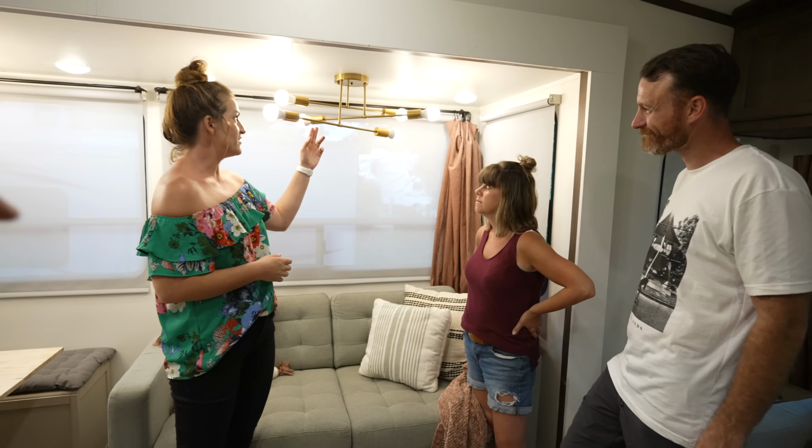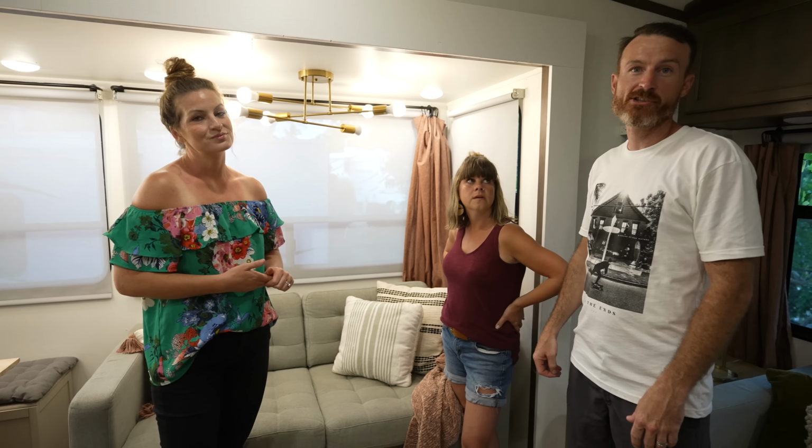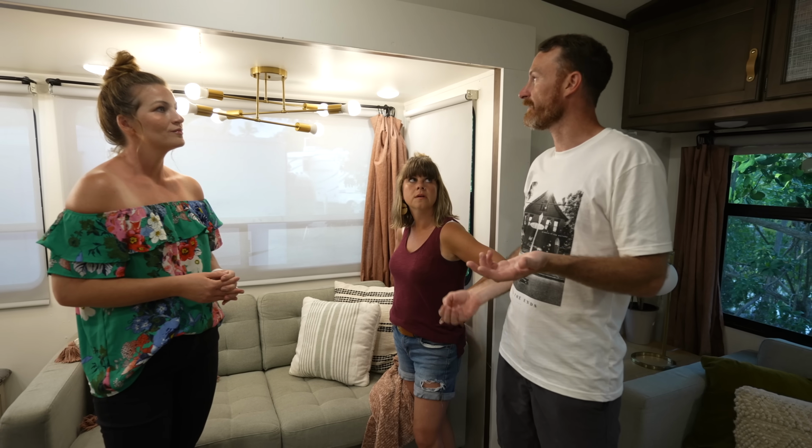Were these really easy to change out? I know a lot of people ask about that. Yeah, those are pretty simple. It's a standard light fixture, and we're just using the 12-volt bulbs, which you have to order specifically on Amazon. But as far as the wiring, you just wire it up like a normal light fixture.